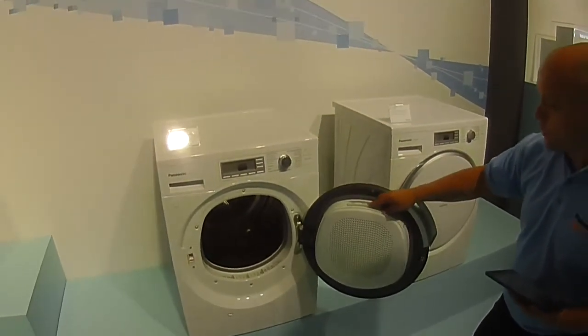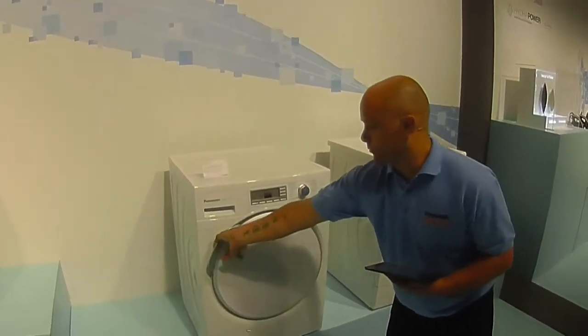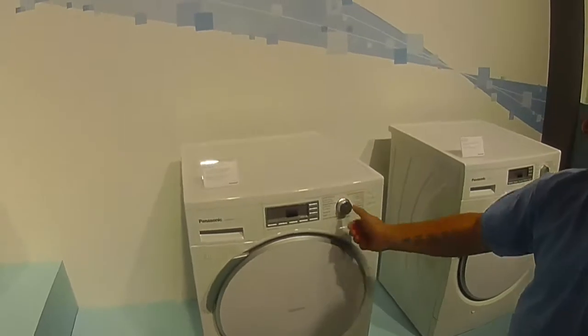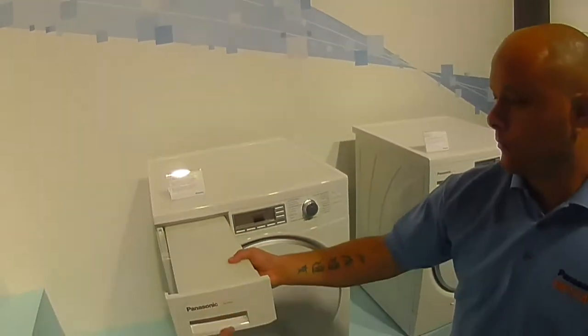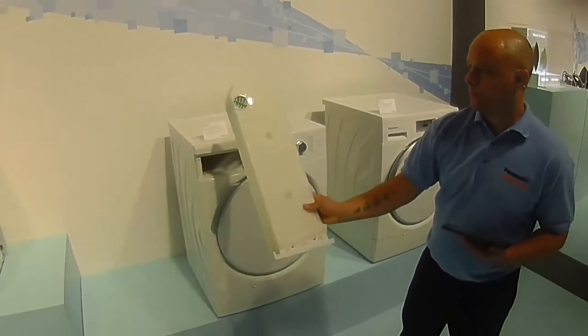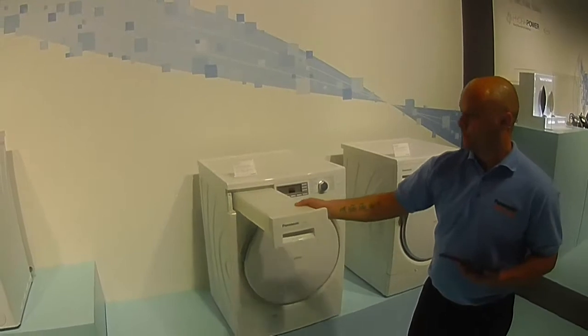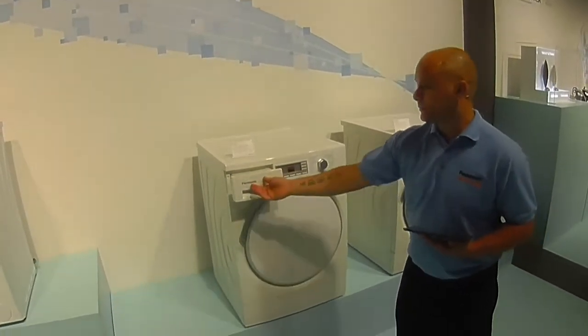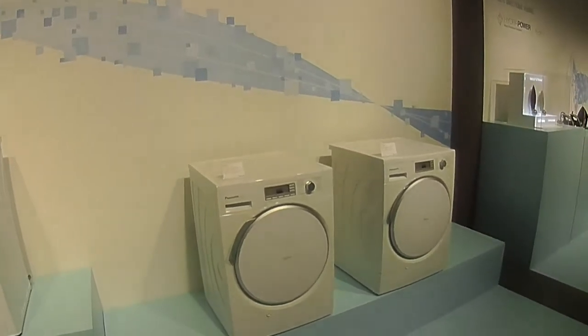You can actually plumb these into the mains, so all of the runoff water can go directly into your waste. Or even if you've not got the opportunity to plumb it into the mains, you can actually use the reservoir as well. And it's just nice and simple, as you can see, just to remove like so, and be able to then take away all the water. So these are our most eco-efficient heat pump tumble dryers that we're currently doing.